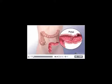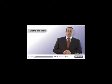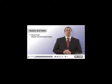Screening can detect these polyps and early cancers. The great thing is that we can remove polyps years before cancer even has a chance to develop. Your doctor can use several tools to screen for cancer. The first step is a stool test. This test checks your bowel movements for blood that you might not even be able to see in your stool.